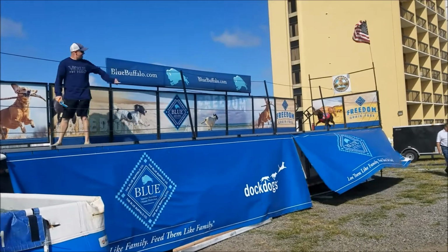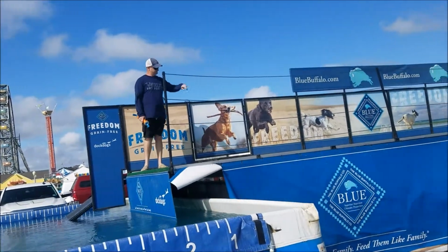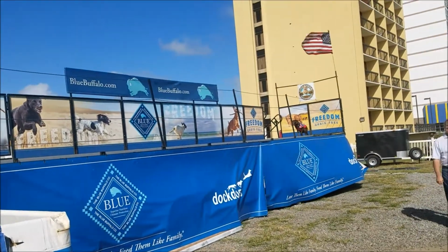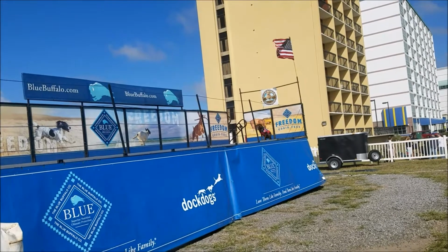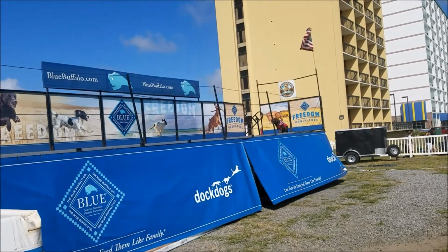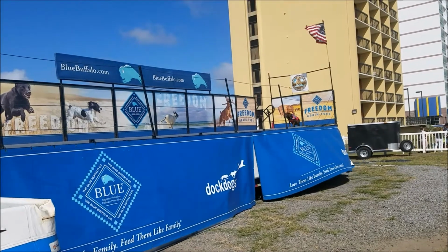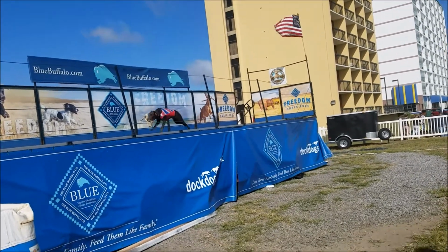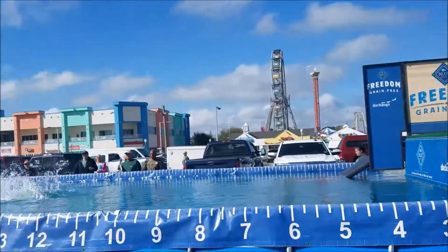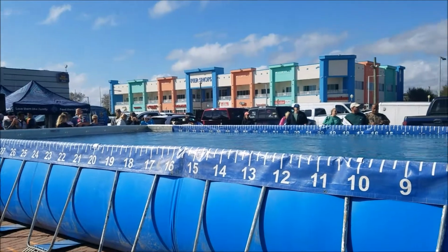Each competitor does get 60 seconds on the dog. He's getting Lua all lined up. He's itching to go. There we go. There. 19 feet, 6 inches.